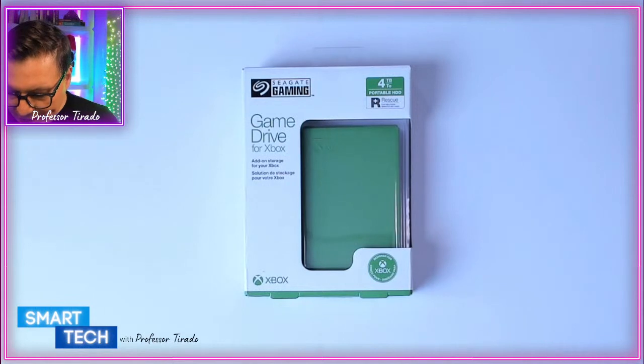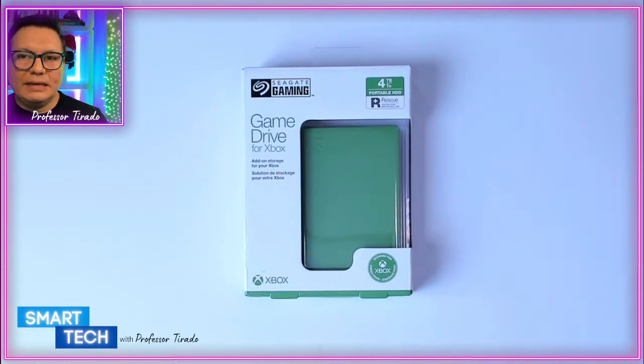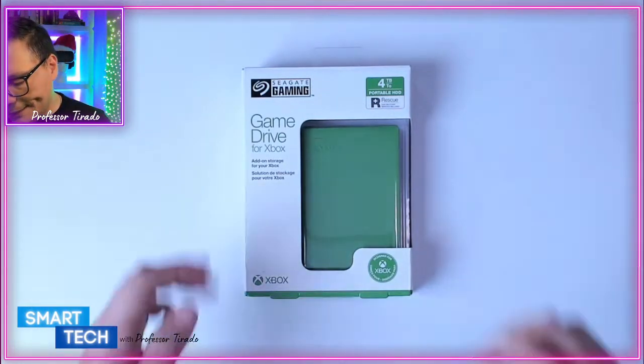So let me just unbox this here with you so you can see this. Hold on one second. What happened to my camera? All right, here it goes. So this one is by Seagate. And although it says Xbox, you can use this for storage of other documents and also videos.